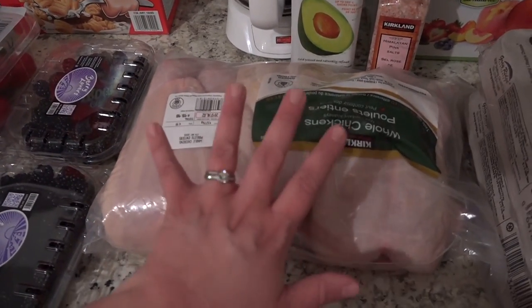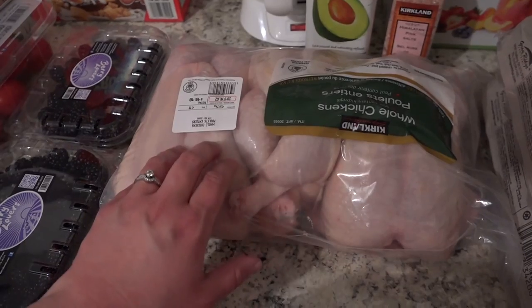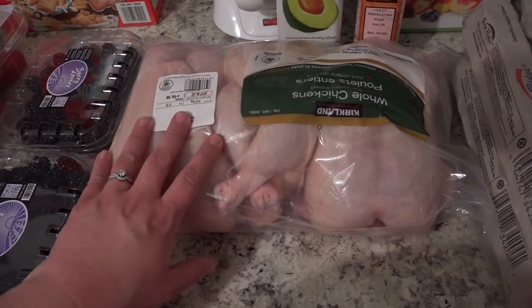3 chickens. I'm really anxious to do some chicken broth, and then also to have roast chicken. It's going to be so good.